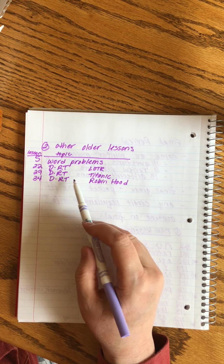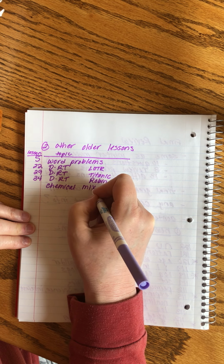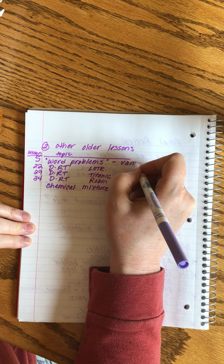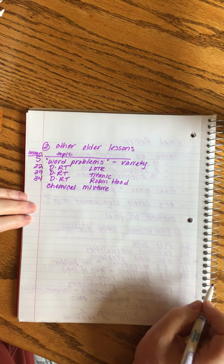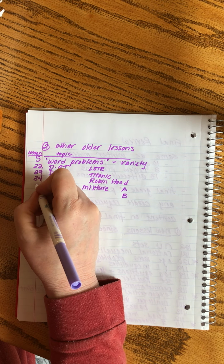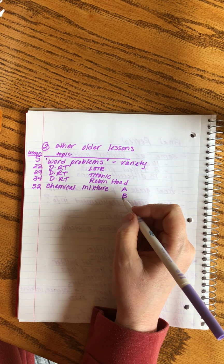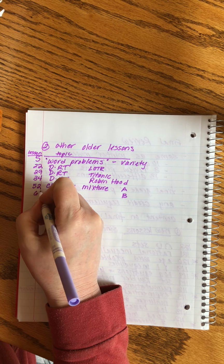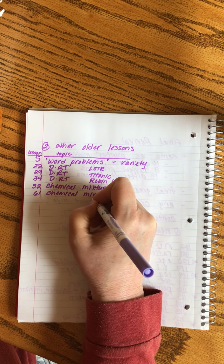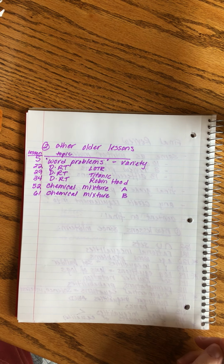The delicious chemical mixtures. Chemical mixture type problems. These are called word problems, but it's a variety of different kinds of problems. The chemical mixtures, there's an A and a B. So this is type A and this is type B. A is lesson 52 and B is lesson 61. I would definitely know those. Really big headache.